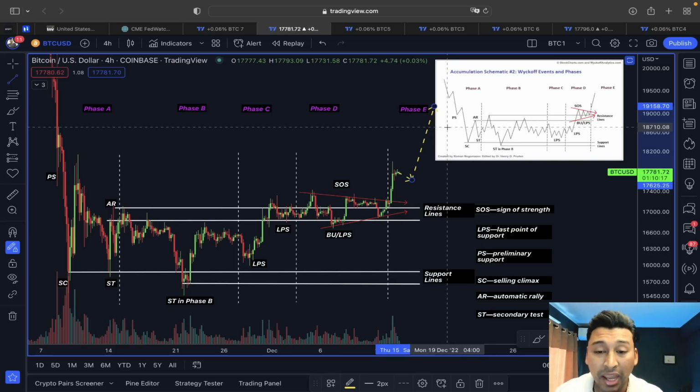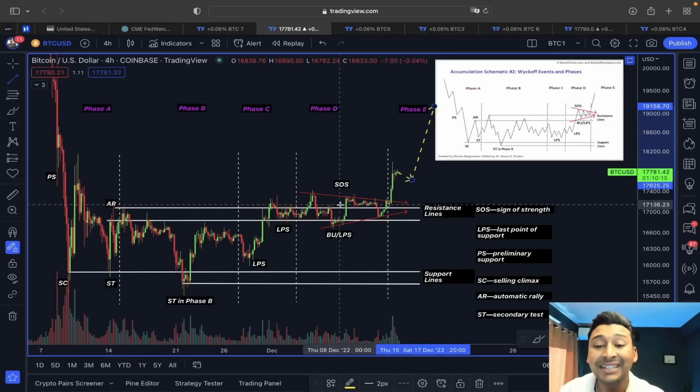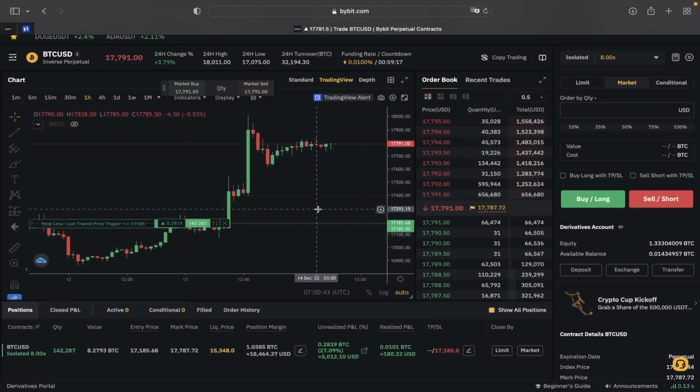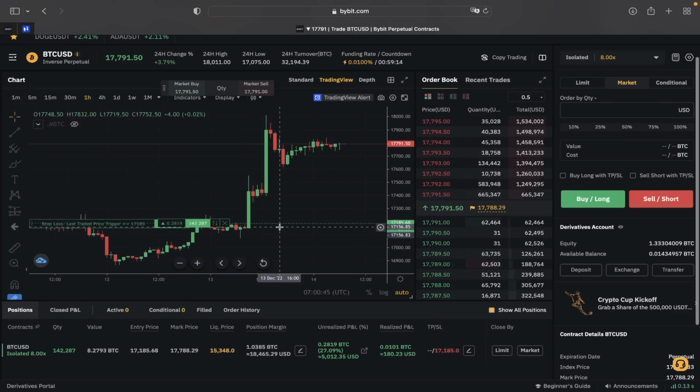And many were also saying, hey Anup, please show me a trade. Guys, I took a long after we broke the key line of resistance around 17,100 or I think 17,180 area, and since then I'm leaving my trade open, but I can show you here right now, no problem. So this here is my ongoing trade right now.